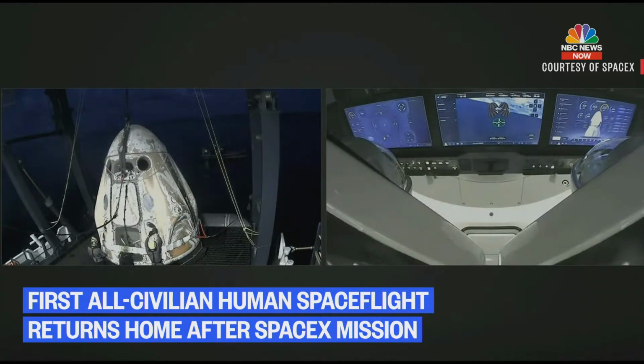I see some fist pumps from Dr. SIAN aboard the Dragon capsule right now. Next event coming up after the team does some safety checks is opening the side hatch. That's going to be very, very exciting.